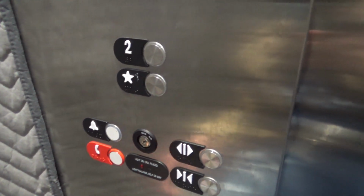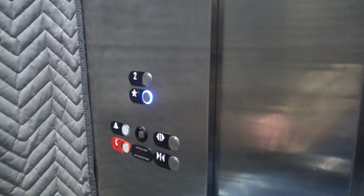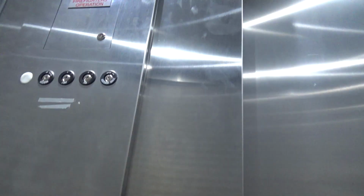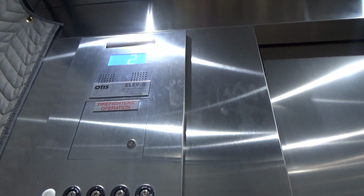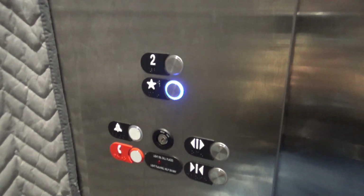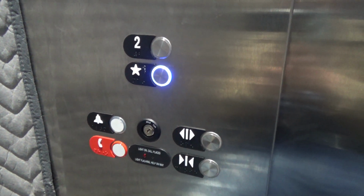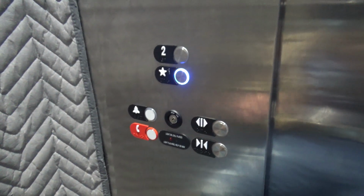Standard stainless steel cab. Nice floor. Near series 2. Here we 2. It's a very quiet elevator. There's a floor indicator, capacity of 2,100. Hopefully a new installed in the existing building. But obviously this was installed to make it ADA compliant.